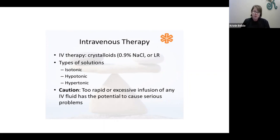The fluids you should know are 3% normal saline, 5% normal saline, D10, and D50. Now, when we're looking at hypotonic and hypertonic solutions, there are things you should know. Hypotonic solutions, we need to infuse slowly. And the reason why is we want to prevent cellular edema.